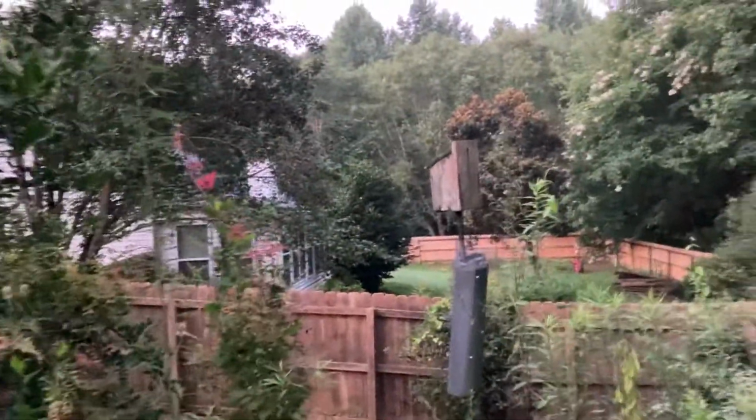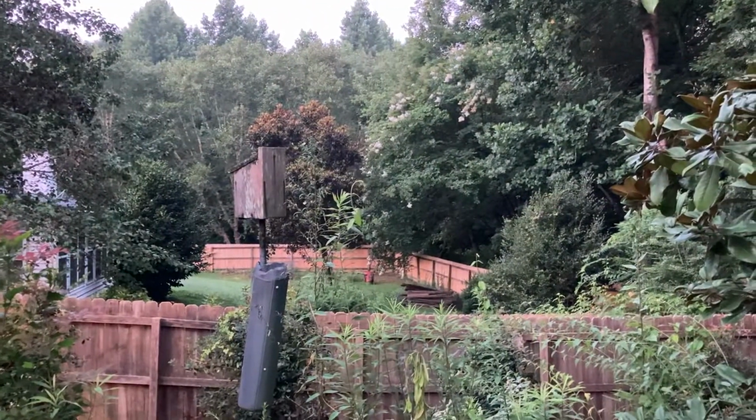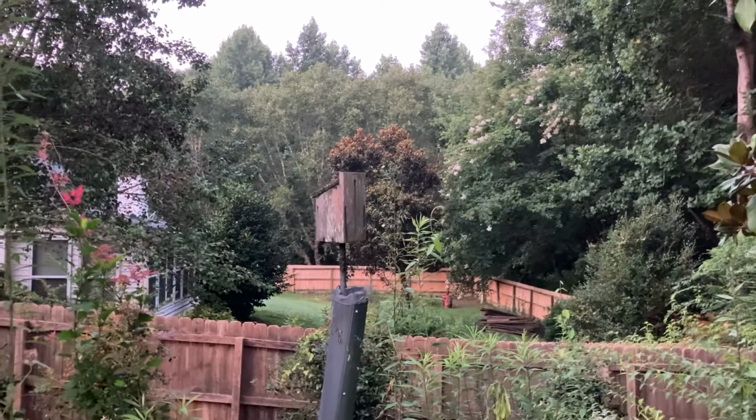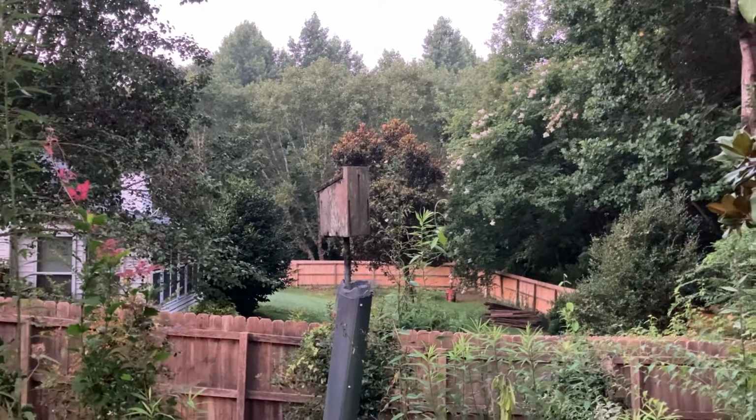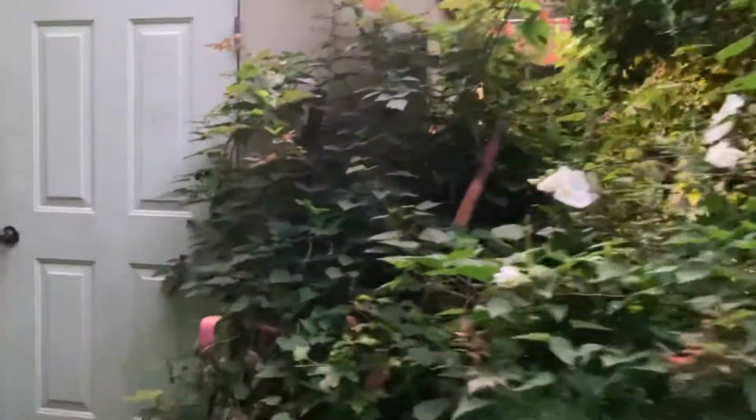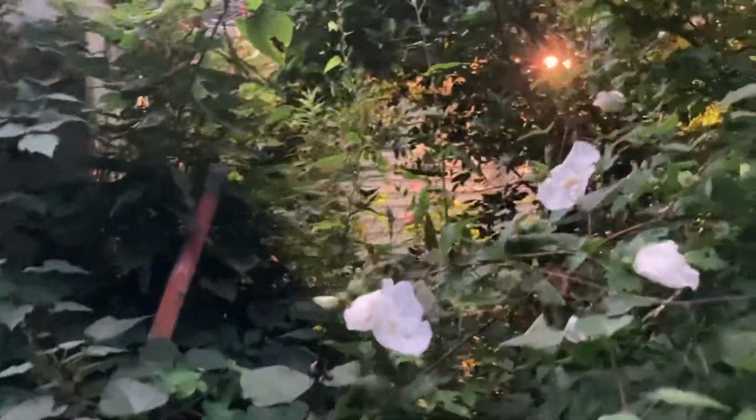We used to have huge Leyland Cypress, but last year we cut them down for $5,000. They hand carried them out of the yard. They gave us half of the mulch, and our yard was not ruined. I'm so happy. We used, I think it's Beaver tree service.